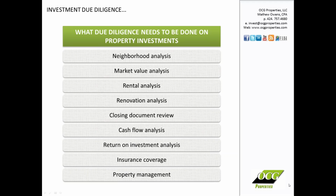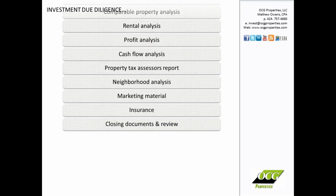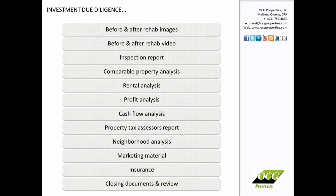And then understanding the property management, very, very key. What are their experience requirements? What are the different things the property management should actually be doing for you? So, again, looking at that inspection report, getting pictures and videos, getting that comparable property analysis and all the profitability analysis, looking at the tax assessor's report. These are some of the backup things you can do when you're looking at these different items. The marketing material, putting that together if you need to raise capital for the project and things like that.